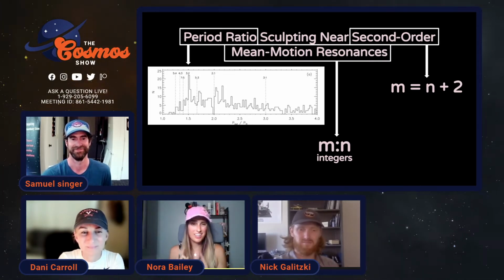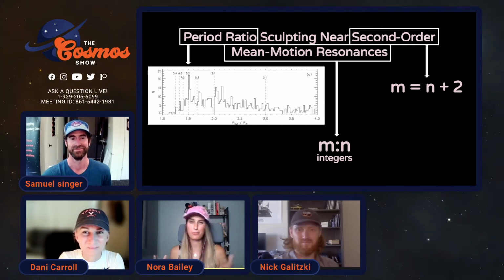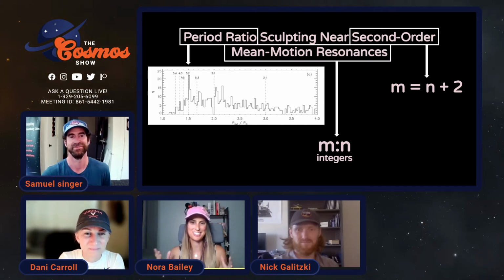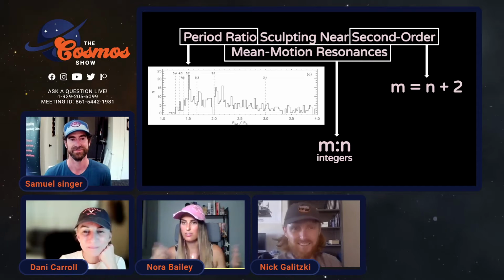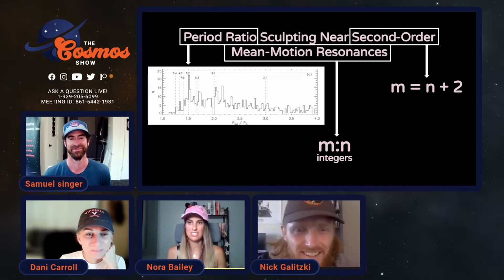And if these numbers are integers, then you get some really cool dynamics. It's basically a really exciting thing that happens. Some of these have been pointed out on this figure here. You can see the 2 to 1, the 3 to 1. Those are some mean motion resonances.